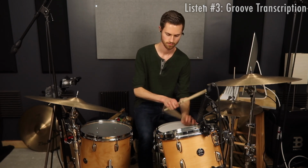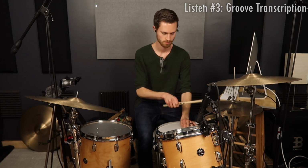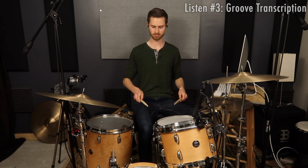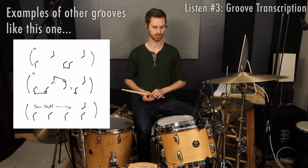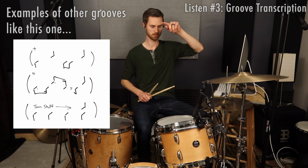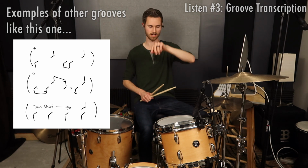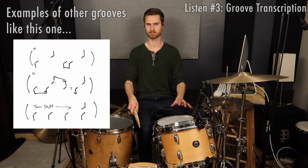If the groove that I'm playing goes like this, I'm not going to waste my time writing in 16 16ths for the hi-hat. That's going to take forever, writing all those X's, beaming them all together. No, I'm just going to write the kick and the snare pattern. Boom, ga, boom, boom, boom, ga. I'm just going to write that in and then write a little hi-hat 16ths, probably with a plus sign for close, draw an arrow across the top. That's it.